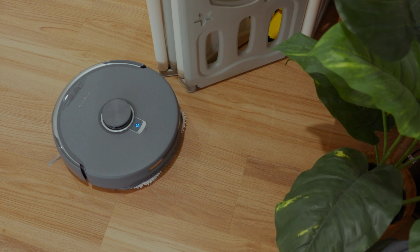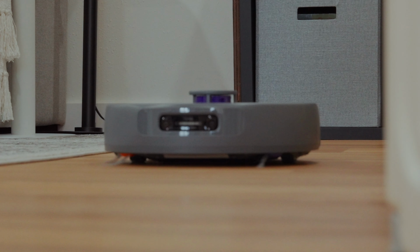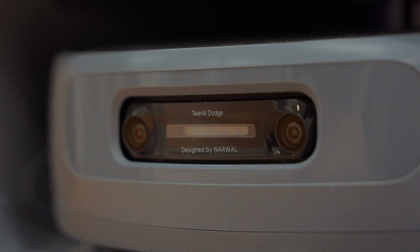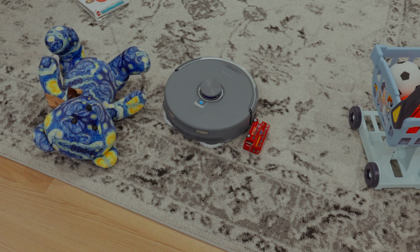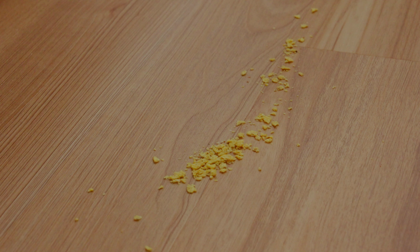What makes the Z10 Ultra special is how smart the cleaning is. It has what they call a twin AI dodge obstacle avoidance, meaning it has two RGB cameras paired with AI chips, which helps it precisely navigate around, detect obstacles, and avoid those without getting stuck. It even identifies the type of mess on the floor and adjusts the cleaning strategy automatically.